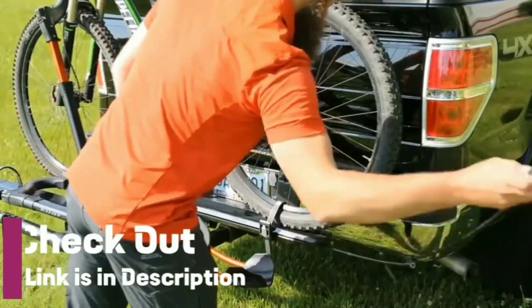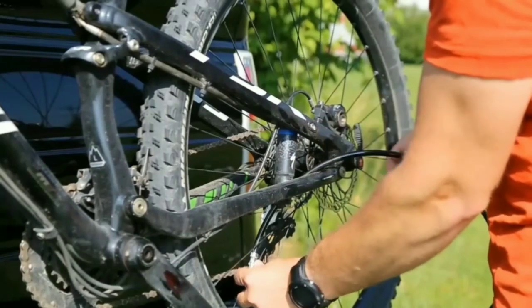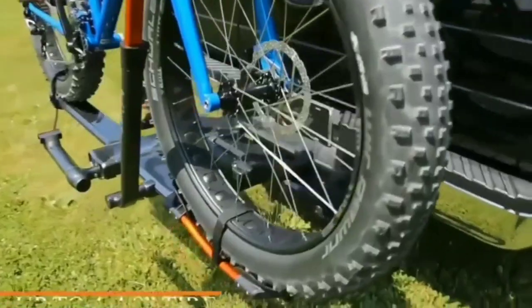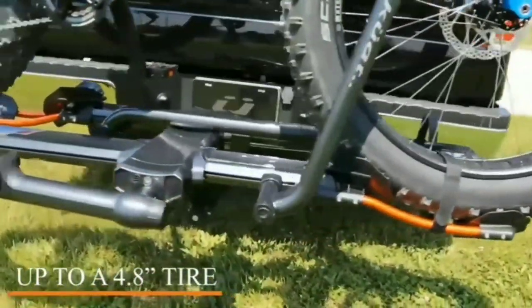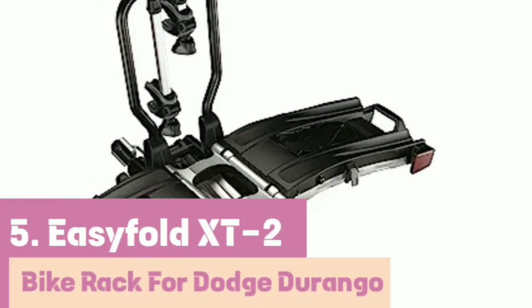Additionally, the adjustable cradles cater to various bike sizes, ensuring a snug fit and preventing any potential damage. Embark on your outdoor adventures with the Thule NV 2.0, knowing your bikes are in the best hands possible. Number 5. EasyFold XT2 Bike Rack for Dodge Durango.